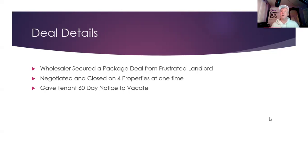This one here was tenant occupied. This is pre-rent control in California. So we just had to give a 60-day notice, and then the tenant vacated on their own. Post rent control would do the same thing, although it's unclear if I would have to pay moving expenses or not. I don't think so, because single-family homes are excluded. But the devil's in the detail, and I still need to read that particular document.